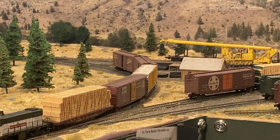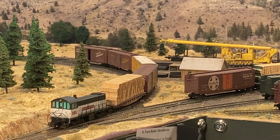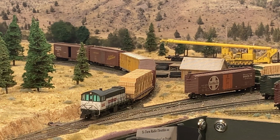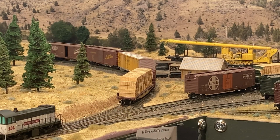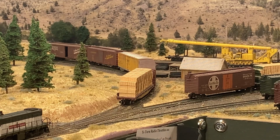The mill name of Westpine is a nod to the western Oregon mill town of West Fir. West Fir was located near Oakridge, Oregon, in fir territory. And the Oregon Joint Line was in pine territory, so I thought Westpine would be an appropriate name.